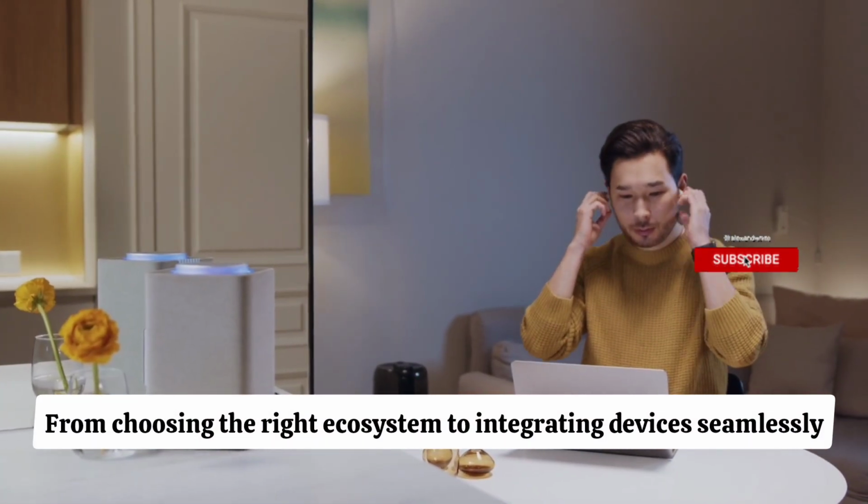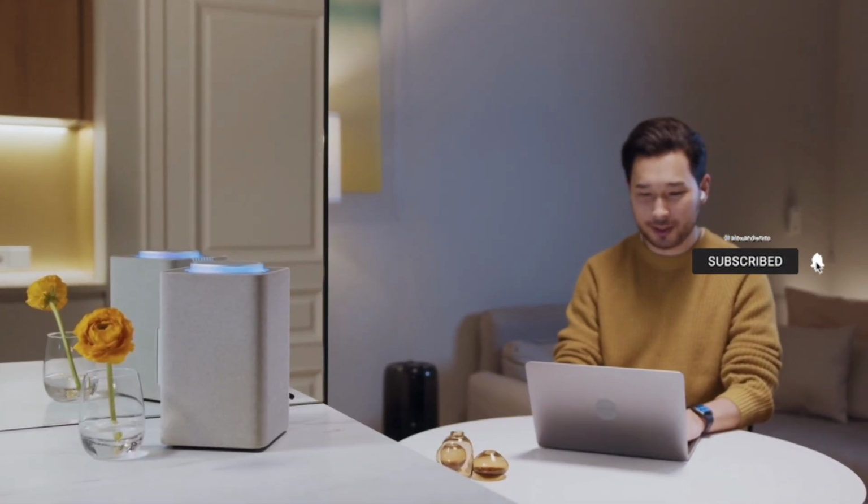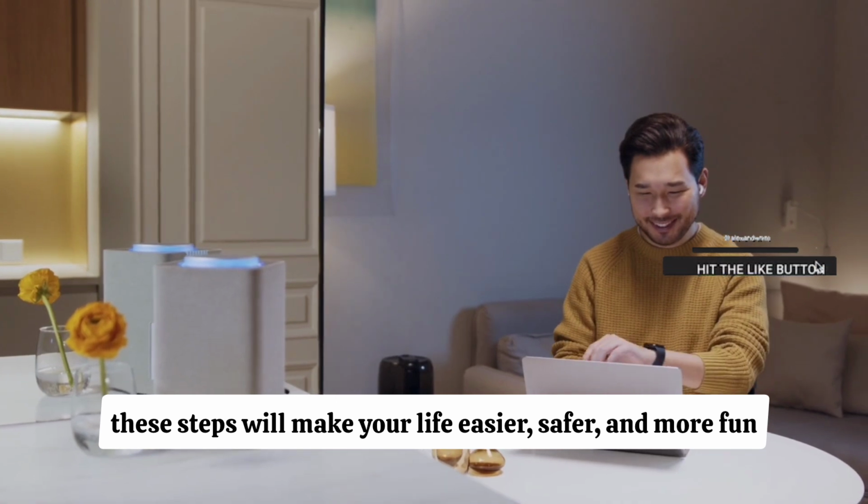From choosing the right ecosystem to integrating devices seamlessly, these steps will make your life easier, safer, and more fun.